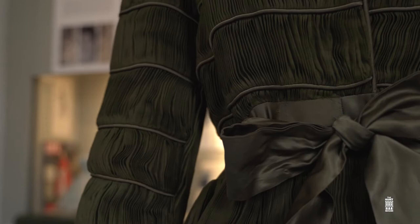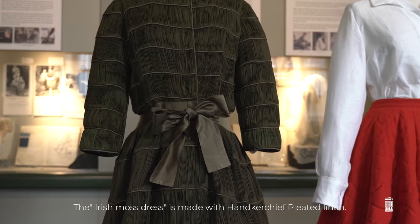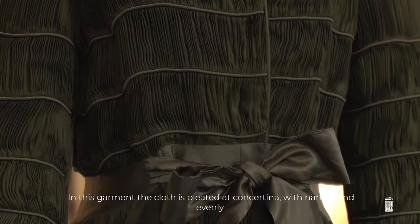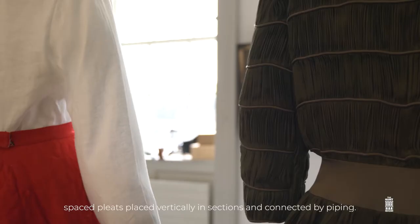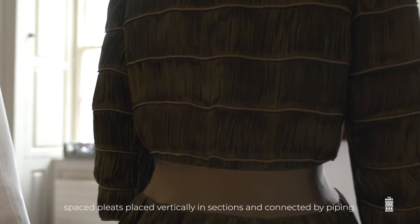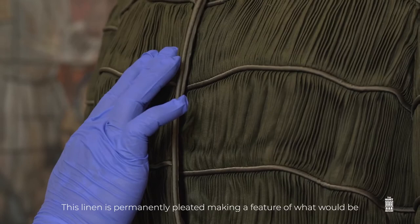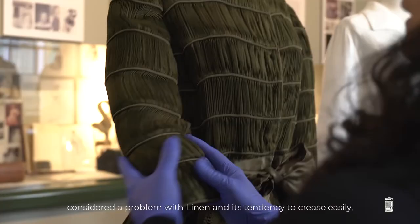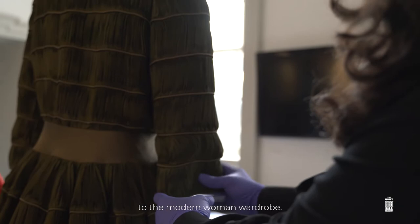The Irish moss dress is made with handkerchief pleated linen. Weaving and linen are vernacular textiles associated with Ireland. In this garment, the cloth is pleated concertina-style, with narrow and evenly spaced pleats placed vertically in sections and connected by piping. This linen is permanently pleated, making a feature of what would be considered a problem with linen and its tendency to crease easily, making linen garments easy to care for and attractive to a modern woman's wardrobe.